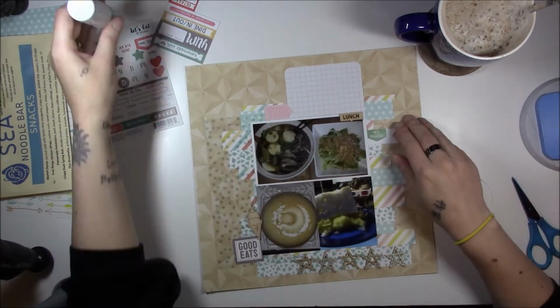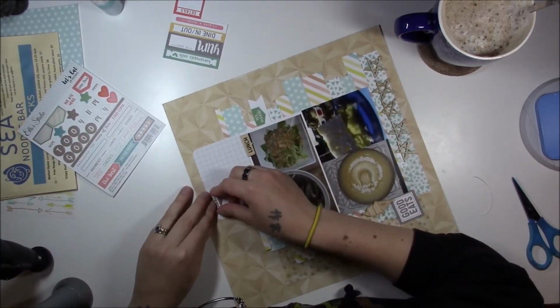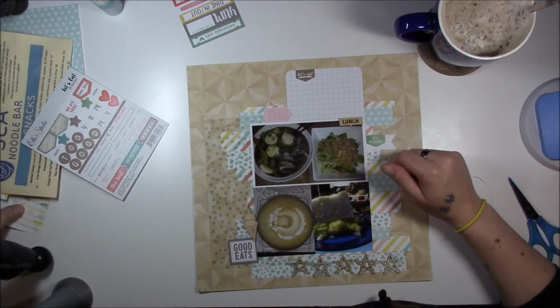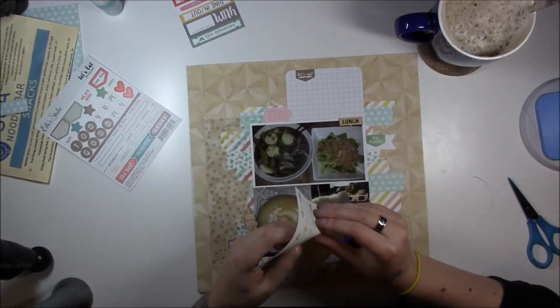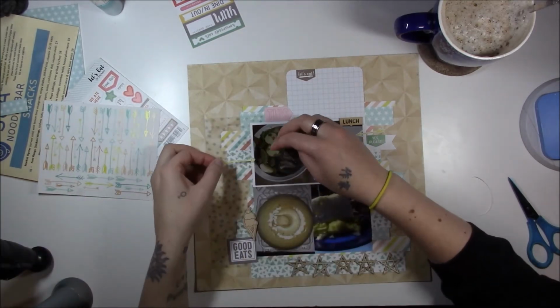It's always good. I'm just going to add a few more stickers and it's going to be done, because I just wanted to keep this layout nice and simple. I think some arrows to highlight the food, and that'll be it.